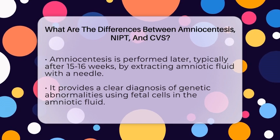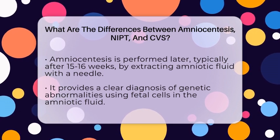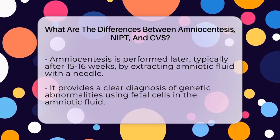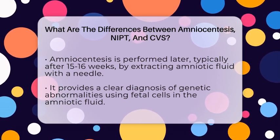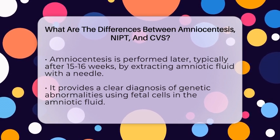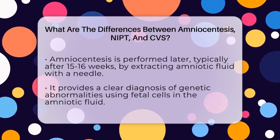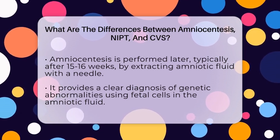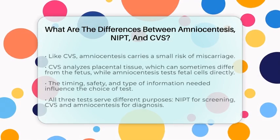Amniocentesis is another invasive test, but it is done a little later, usually after 15 or 16 weeks. During this procedure, a needle is inserted through the mother's abdomen into the uterus to collect a sample of amniotic fluid. This fluid contains fetal cells that can be tested for genetic abnormalities. Like CVS, amniocentesis provides a clear diagnosis, but it also carries a small risk of miscarriage. It is often used when more detailed genetic information is needed, or if earlier tests suggest a concern.